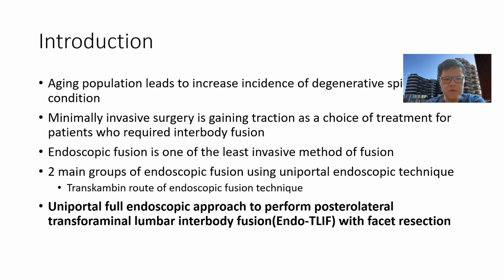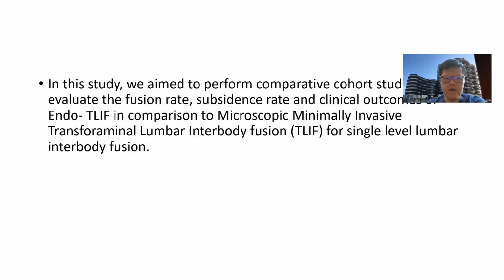And another group is a uniportal full endoscopic approach to perform posterolateral transforaminal lumbar interbody fusion, EndoTLIF, we call, with full facet resection. In this study, we aim to perform a comparative cohort study evaluation of the fusion rate, subsidence rate, and clinical outcome of EndoTLIF in comparison to microscopic, minimally invasive transforaminal lumbar interbody fusion, TLIF, in short, for single-level lumbar interbody fusion.